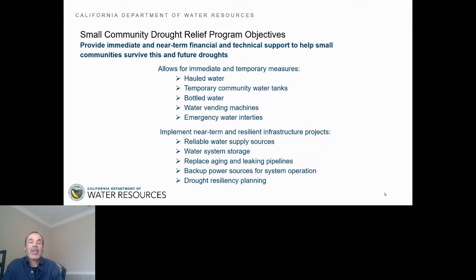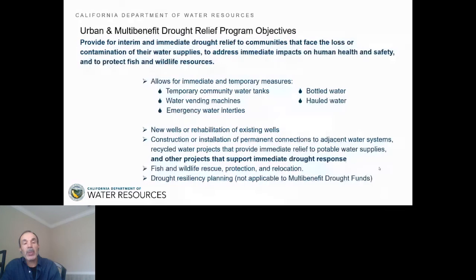The Urban and Multi-Benefit Drought Relief Program has a very similar objective and very similar eligible project types. Again, the immediate and interim drought relief types of projects: the temporary community tanks, the vending machines, the emergency interties, the hauled water, the bottled water is also there. This will be made available to urban communities, similar to the small and rural communities.